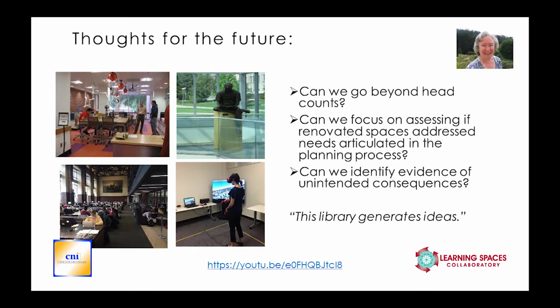At one library, the University of Calgary's Taylor Family Digital Library, a staff member who coordinates exhibits and events told me that she's constantly approached by individuals, students, faculty, community members, about using the library for various purposes. She said, and I'm quoting, "This library generates ideas." This would be a wonderful thing to capture and an unintended consequence of their major facility project.